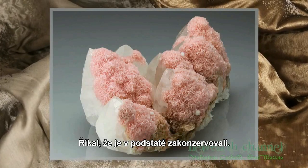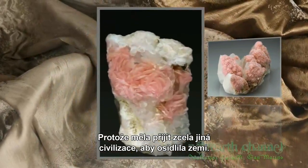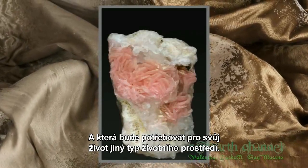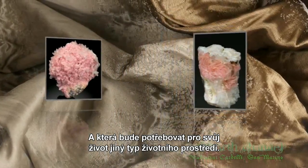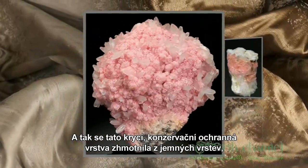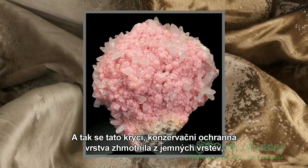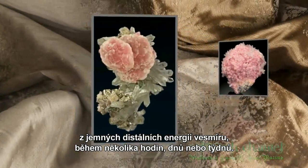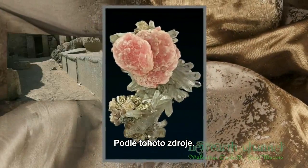needed. He said they actually archived them because entirely different civilizations were about to come and populate the earth, and they would need a different type of environment, stage, for the theaters of their lives. And so this covering, protective layer of archiving was manifested from the subtle plane, the subtle energies of the universe, within a matter of hours, days, or a week, according to this source.